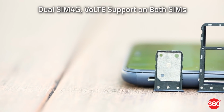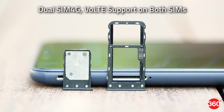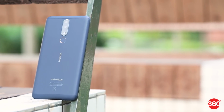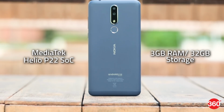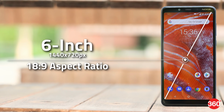One of the trays on the left can seat SIM 1 plus a micro SD card, and the second tray is for SIM 2. 4G and VoLTE are supported on both SIMs at the same time. The Nokia 3.1 Plus goes up against the Xiaomi Redmi 6 Pro and the Asus ZenFone Max Pro M1. However, HMD Global has gone with a relatively pokey processor, the MediaTek Helio P22, which we last saw in the entry-level Xiaomi Redmi 6. The main attraction here is the 18:9 6-inch screen.